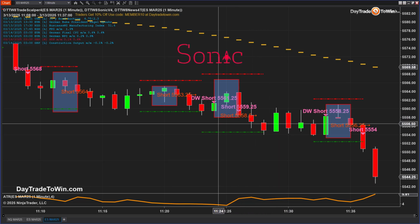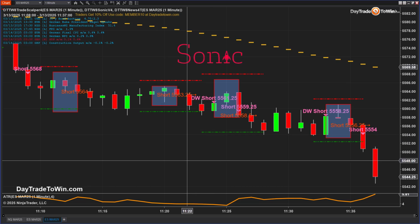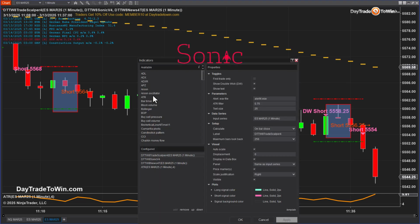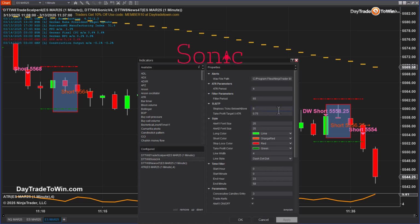Now what if we realize that the market is strong and we don't want to take so many trades, we just want to take larger profit targets? The stop is the same. The stop does not change based on the Sonic. So we come here to the properties of the Sonic system, and you can see here right now I have it here at 75% of the ATR, but let's take a look and increase that target to 2 times the ATR, so doubling the amount of profit.